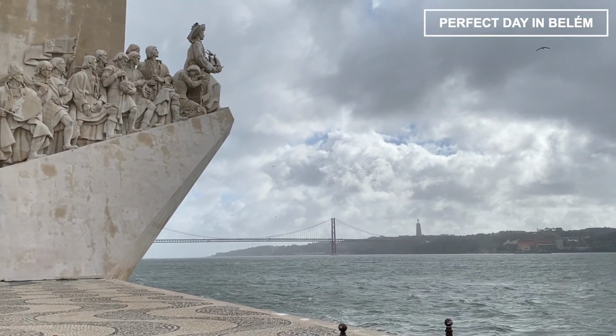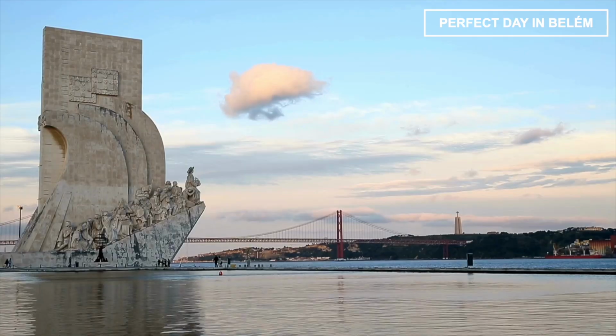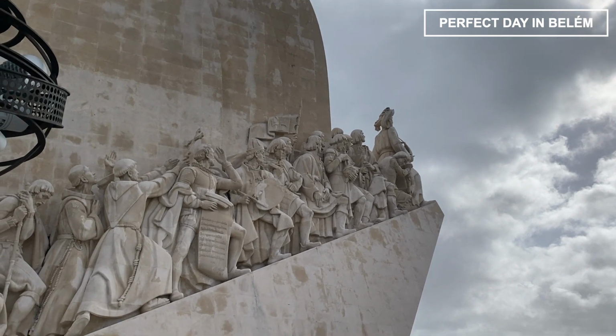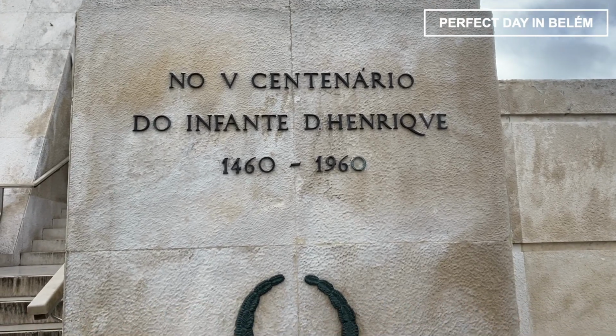The Monument of the Discoveries was originally designed in 1940 as a temporary exhibit for the Portuguese World Exhibition. However, the monument that currently stands was rebuilt from the original designs in 1960, marking the 500th anniversary of the death of Portuguese explorer Prince Henry the Navigator.